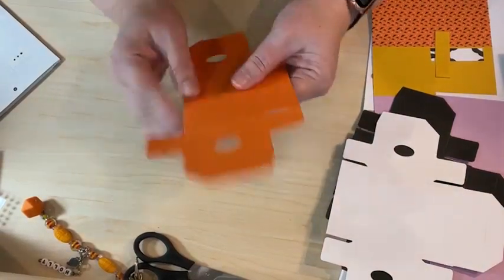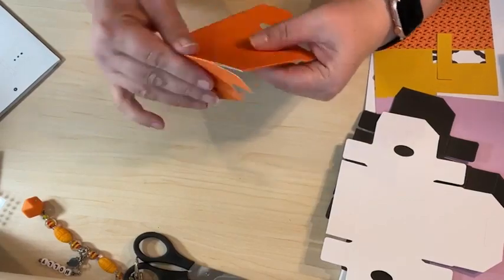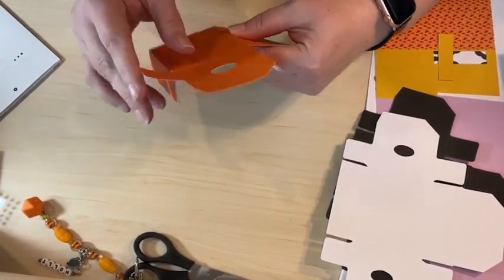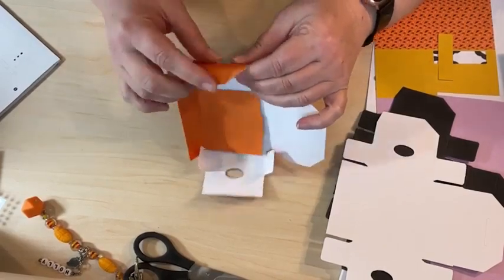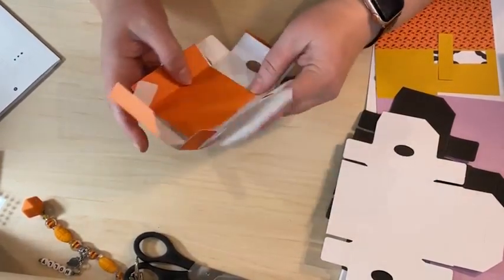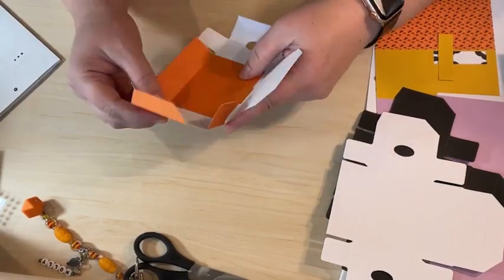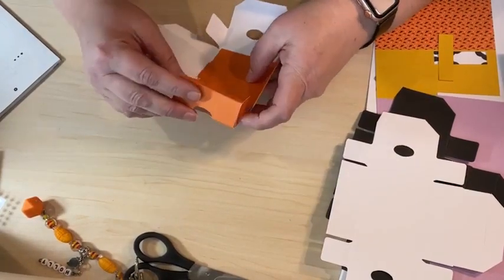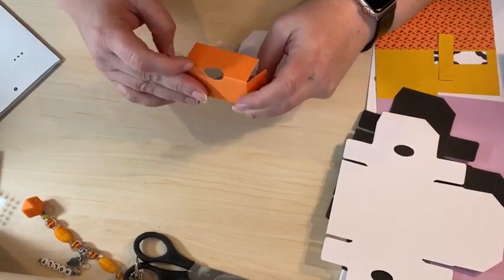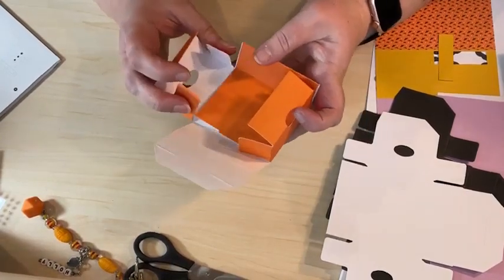So what I like to do is start by just folding on score lines, kind of breaking them down, if you will. It makes it easier to fold. This is always the part where I'm like, is this going to be embarrassing when I can't figure out how to make this box on live video? That has happened before, where I'm like, I have no idea how this box goes together. Hopefully that won't be an issue here.